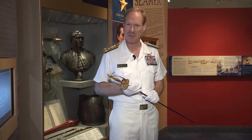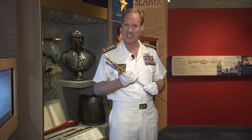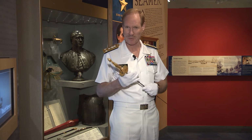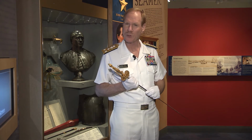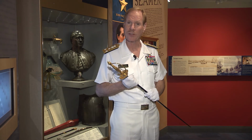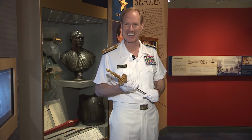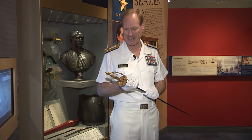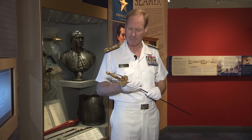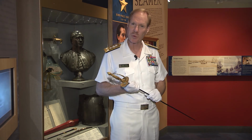The sword for me has special symbolic meaning because this is the product of, at the time, some of the most precise manufacturing that could be done. The Klingenthal factory would produce these for the royalty, and they were expected to be both durable and flexible blades, obviously very sharp. This is an ornamental sword in many respects. It's solid gold.